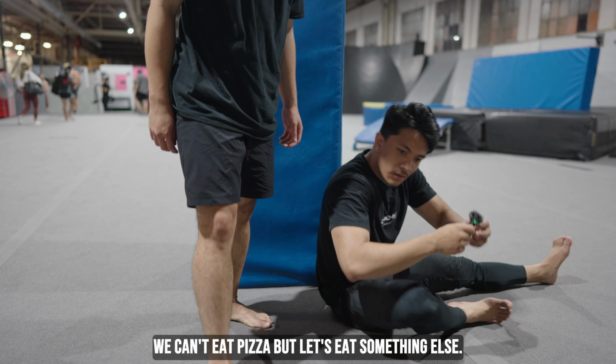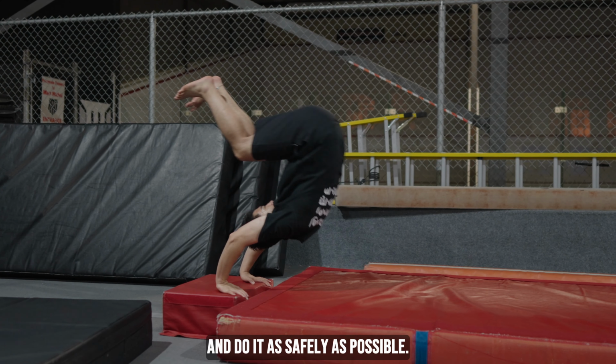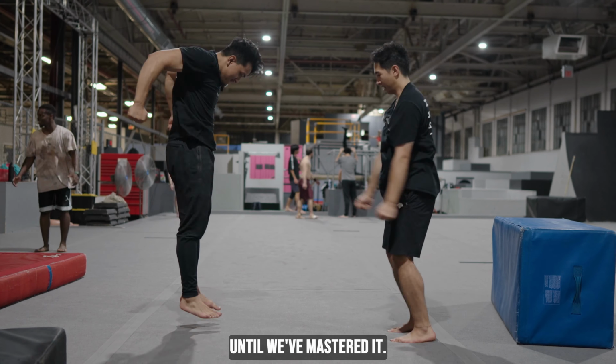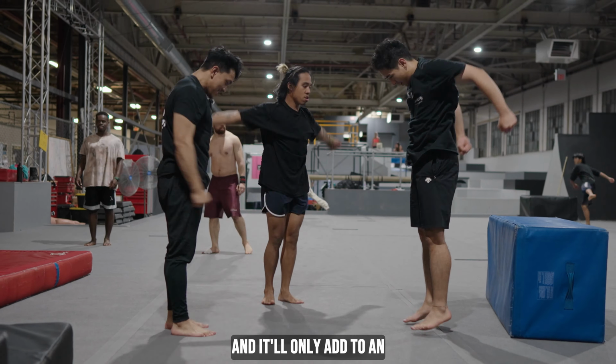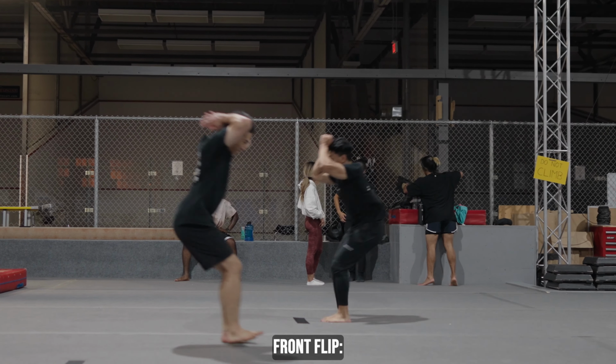Okay, we can't eat pizza, but let's eat something else. If you want to try learning the front flip yourself, make sure you have help and do it as safely as possible. Although we learned it, we have a long way until we've mastered it. It's awesome that we got this flip down, and it'll only add to an ever-growing arsenal of skills. Front flip, unlocked.